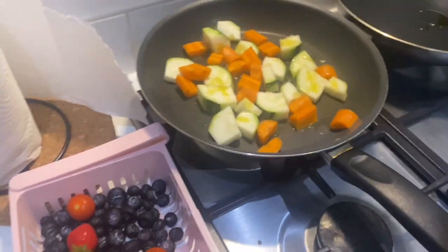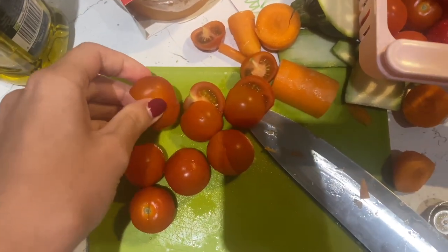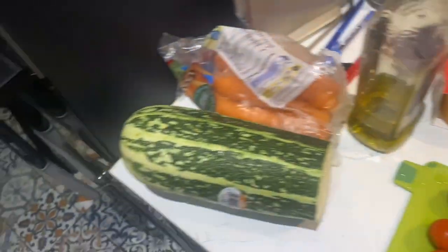As it laid down the cooking, I'm warming these bad boys up. We're gonna add some tomatoes, make a little saucy. Maybe add some hummus. I'm gonna have some bread with hummus as well.